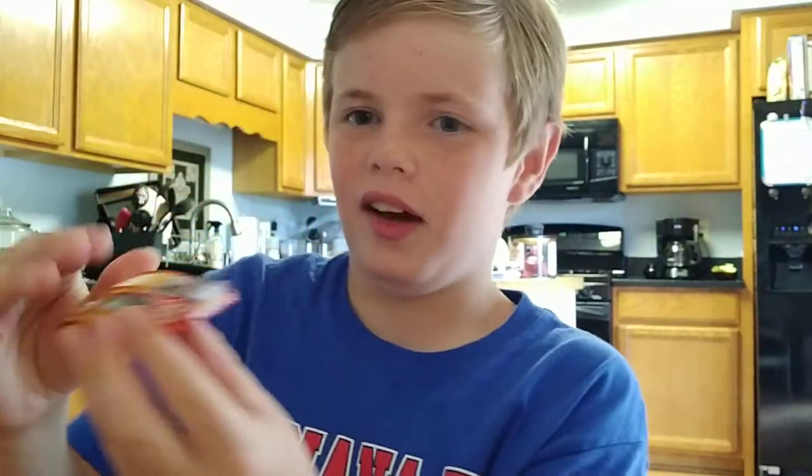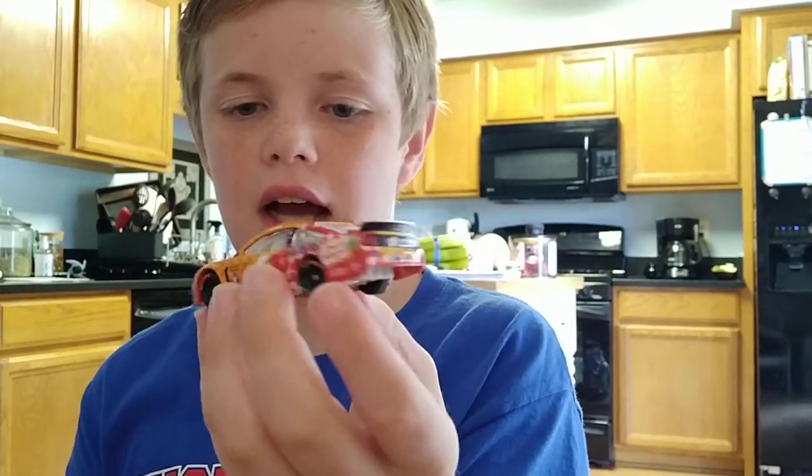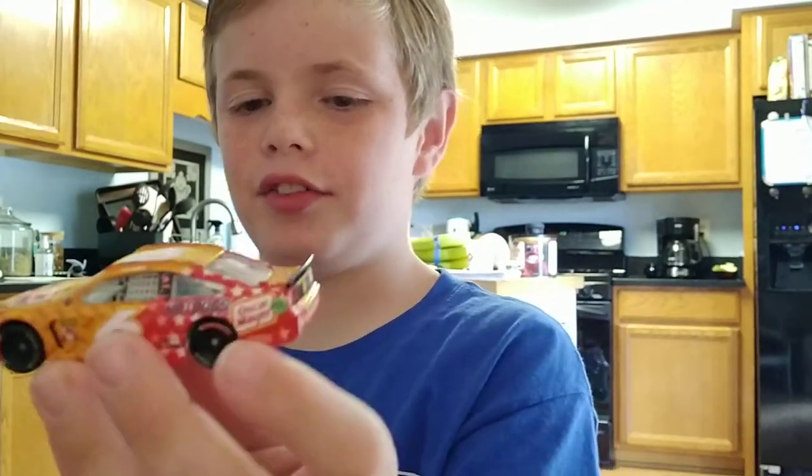This one, let's see. Oh yes, I love this. Ryan Newman. 2019 Oscar Mayer Hot Dogs Patriotic car. Oh my gosh, dude. I love this car.